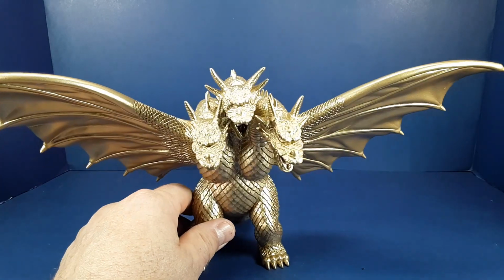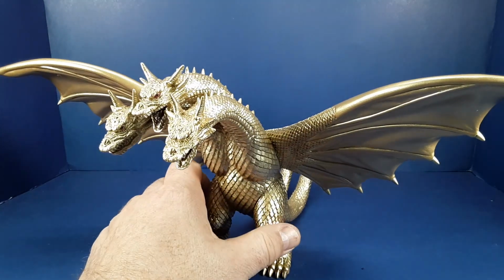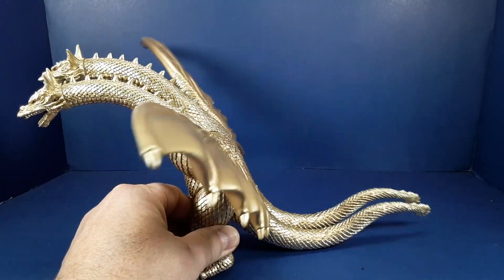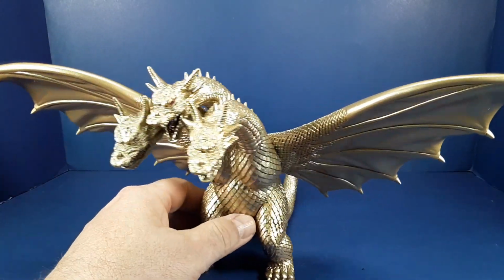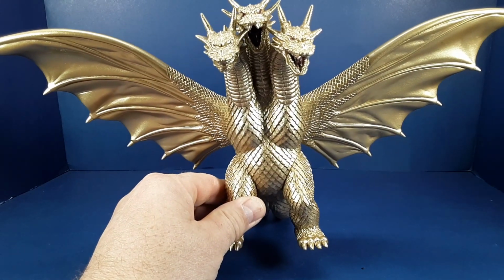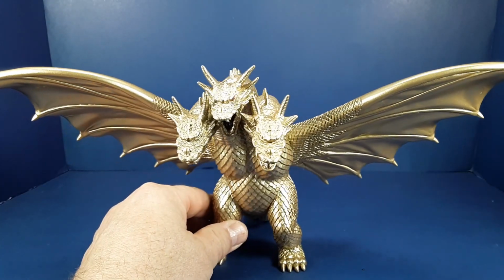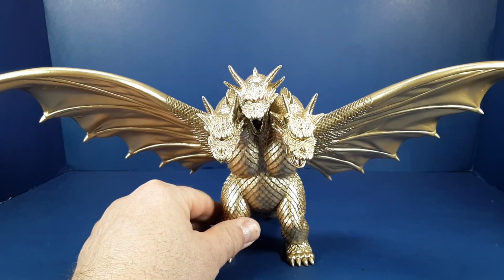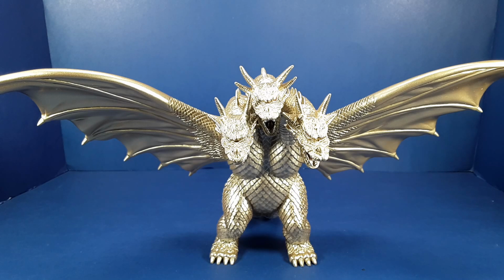And this guy is very, very shiny gold. You can see he's got 2 tails to go along with his 3 heads. And that wingspan takes up a lot of real estate on the display shelf. During the course of that film in 1991, Godzilla defeated King Ghidorah and actually destroyed one of his heads.